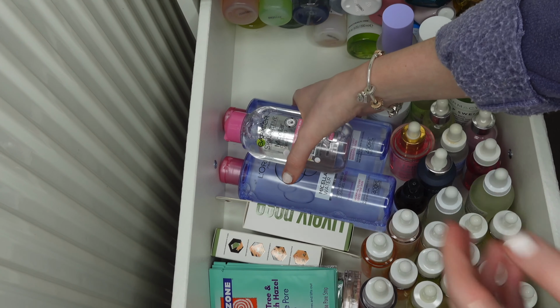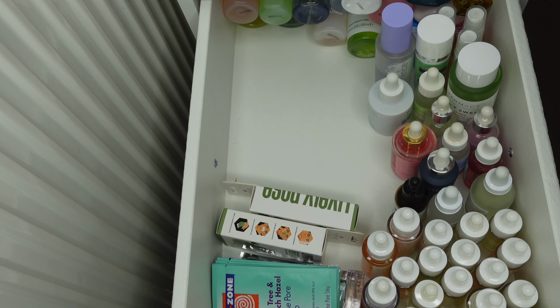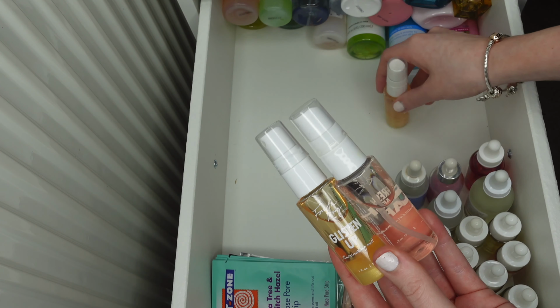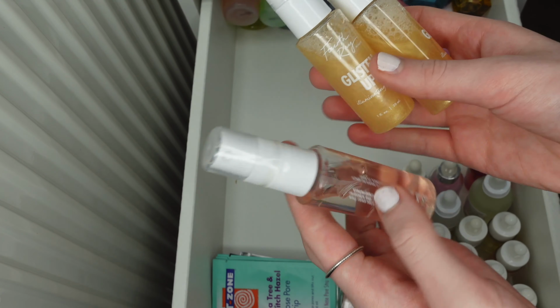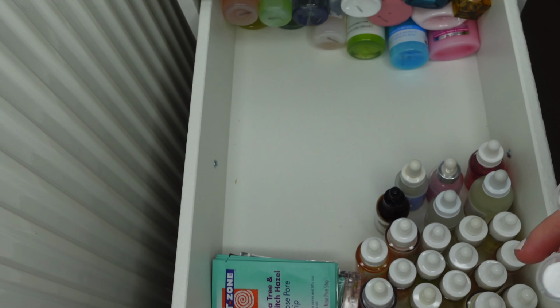So I'm actually going to move everything out of the way so I can get to the back of the drawer to show you the rest of the stuff. But here we have the 3 Forfray sprays, and this is actually glittery, but it's kind of just separated. I've got 2 of the same ones here, the Glisten Up ones, and then we've got the Fresh AF ones. These are so hydrating, honestly, they're amazing.